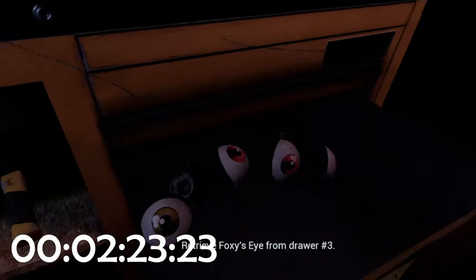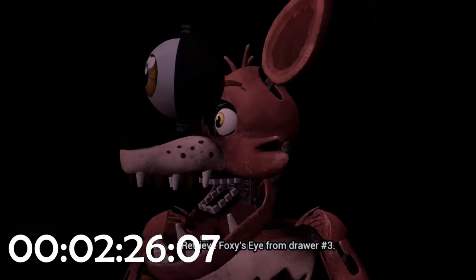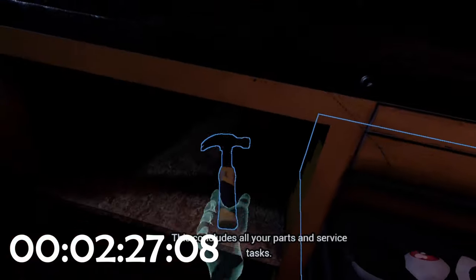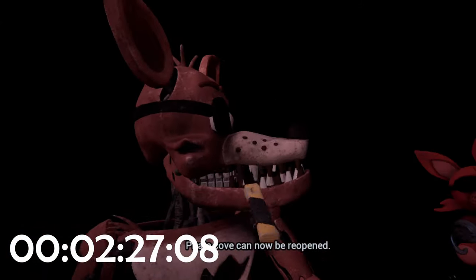Good job. Retrieve Foxy's eye from drawer number 3. When Foxy... Well done. This concludes all your parts and service tasks. Pirate Cove can now be reopened.